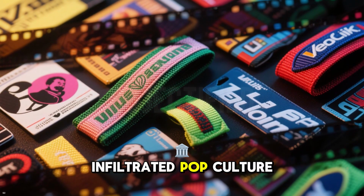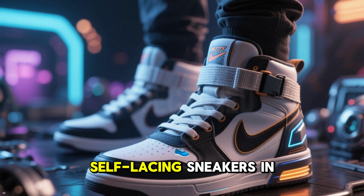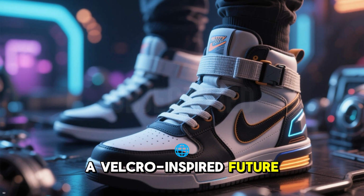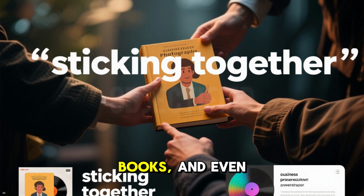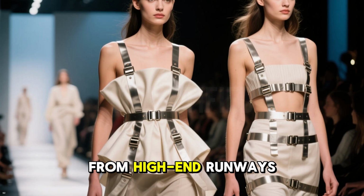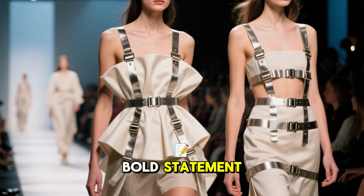Velcro has also infiltrated pop culture. It has starred in movies, like when Marty McFly's self-lacing sneakers in Back to the Future Part 2 hinted at a Velcro-inspired future. It is a go-to metaphor for things that stick together in songs, books, and even business jargon. Fashion designers have embraced it, from high-end runways to streetwear, turning a utilitarian material into a bold statement.